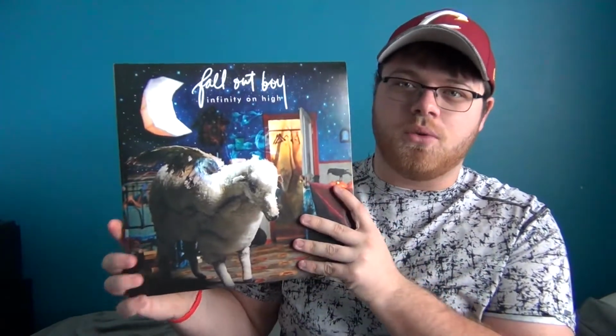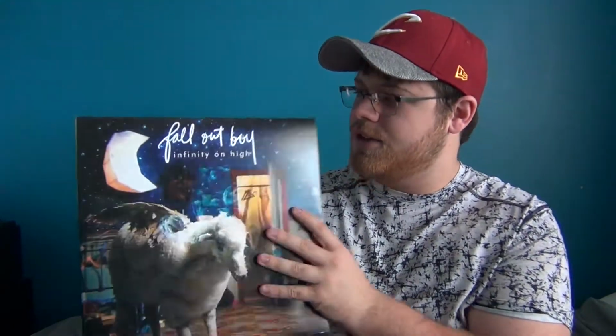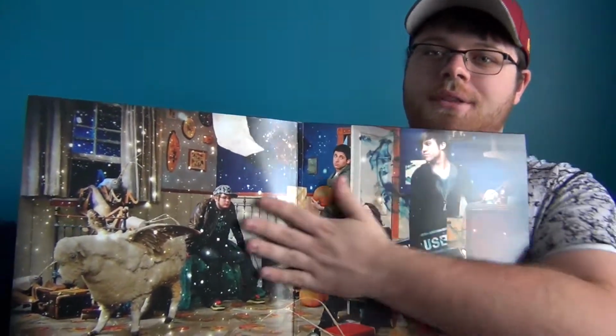Next up is actually the gift that he got me for Christmas. This is Fall Out Boy's Infinity on High. This is a great Fall Out Boy record. I'd probably say that this is my second favorite Fall Out Boy album. I love the album artwork on this one. It's just so amazing, the colors and stuff. But the gatefold is even better on this one. Look at that. I think the gatefold looks amazing on this. You got all the members of the band and stuff like that. And then you also have the back where all the members of the band are.